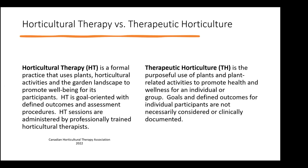So, therapeutic horticulture is the purposeful use of plants and plant-related activities to promote health and wellness for an individual or group. Goals and defined outcomes for individual participants are not necessarily considered or clinically documented. So for our purposes tonight, I'm going to consider the terms to be interchangeable, but there is an important difference.